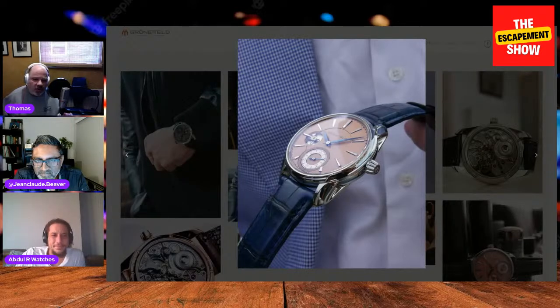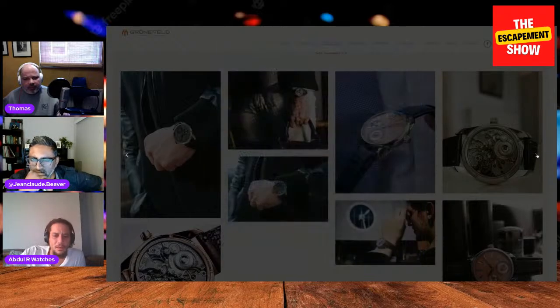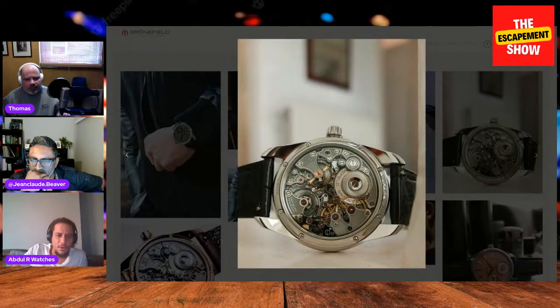So your next choice was the Grönefeld 1941 Remontoire, Abdul. Yes, I chose this watch because I think Grönefeld will be one of these watchmakers that we will remember in 50 years that were part of this independent revolution. Because let's say 10 years ago, you wouldn't hear so much about the Grönefeld brothers.